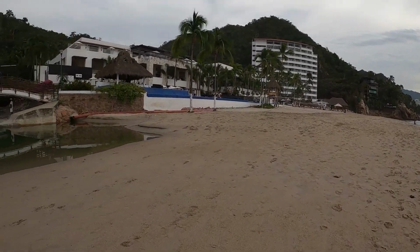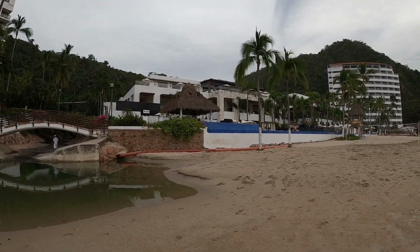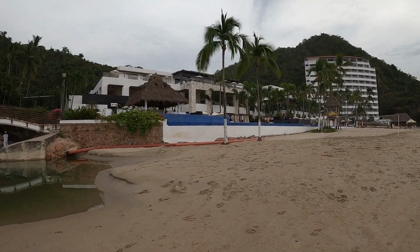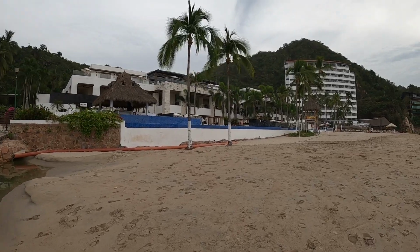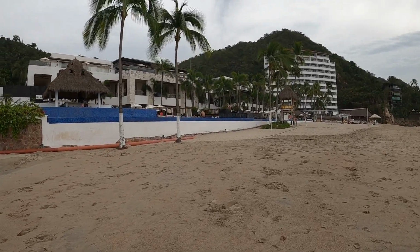Now we're getting close to the pool, so this is the main adult pool right here. You can see a lot of people hanging out, so it is a swim up bar. They have benches on the pool. You can just come out and get drinks.